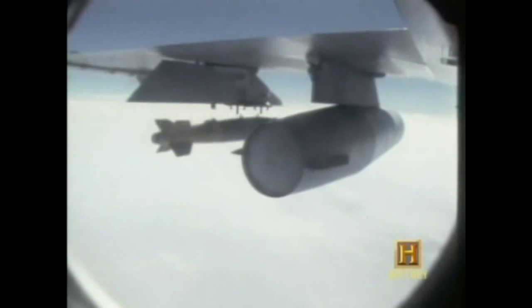JDAM stands for Joint Direct Attack Munition. Joint means that it's used by more than one service. In this case, it's used by the Air Force, the Navy, and the Marine Corps. And direct attack means it's really a short-range munition. It's not a long-range powered missile. A JDAM is usually dropped within 15 miles of a target. GPS tells the bomb where it is and where it's going.